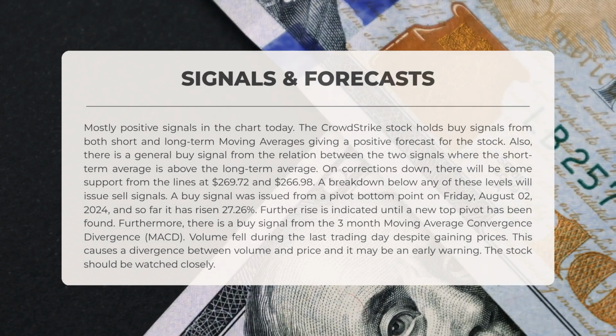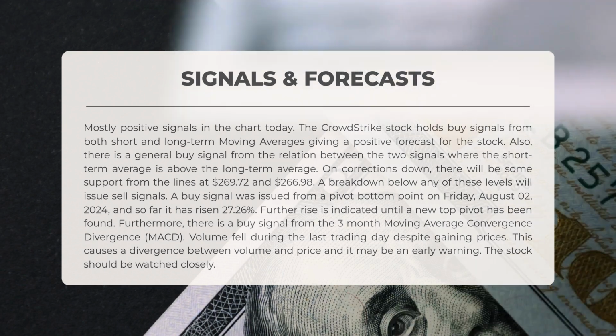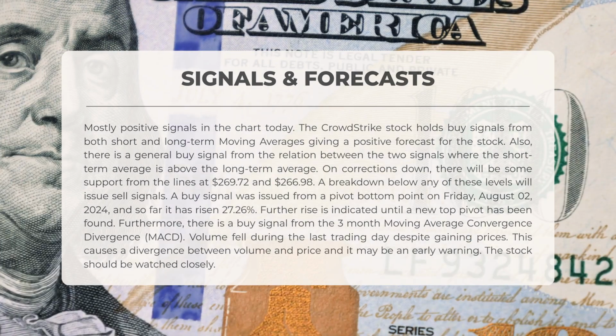Today, the chart shows mostly positive signals. The CrowdStrike stock is displaying buy signals from both short-term and long-term moving averages, suggesting a positive outlook for the stock. Additionally, there is a general buy signal indicated by the relationship between these two averages, as the short-term average is positioned above the long-term average.